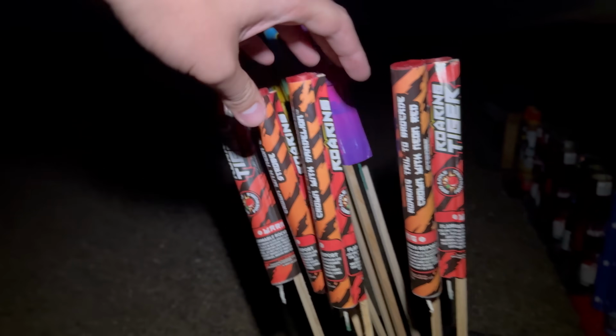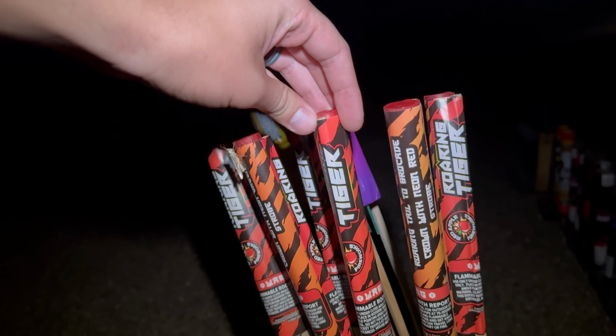Well, I think it's time to get going on the rockets, and we're gonna light the Roaring Tiger first. Here goes one to start. This is gonna sound crazy. Wow. Didn't know they were gonna have brakes. Here goes a couple at the same time. Beautiful. The last two of those. You can see that wind just really taking them.